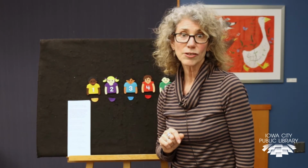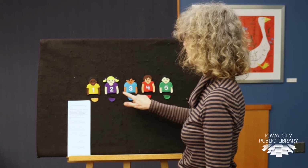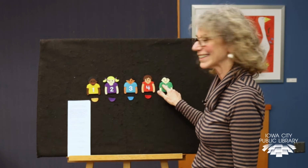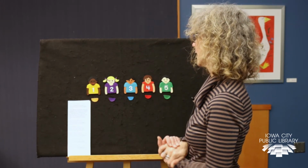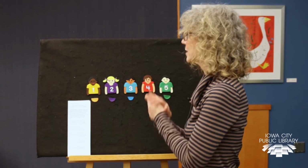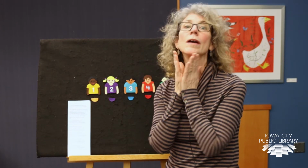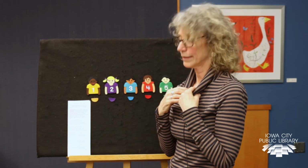And you probably know the colors too, but let's say them together. Yellow, purple, blue, red, and green. Great. Well, these friends like to go outside, but they have to put something on before they go out. Something that will cover their nose and mouth so that they don't pass on any germs. And do you know what that is? Yep, it's a mask.